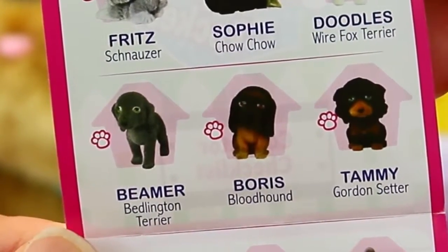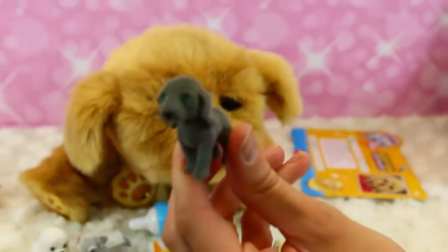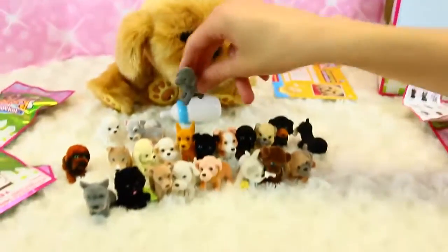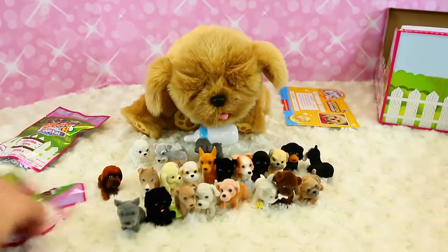Bedlington Terrier? Bedlington Terrier. Sounds fancy. Yeah, it's really pretty. Bedlington. It sounds like a town outside of London or something. It does, yeah. It's very pretty. Ooh, it's really cool. I like that one a lot. Here we go, Robo. Play with your friends. All right, one more each.